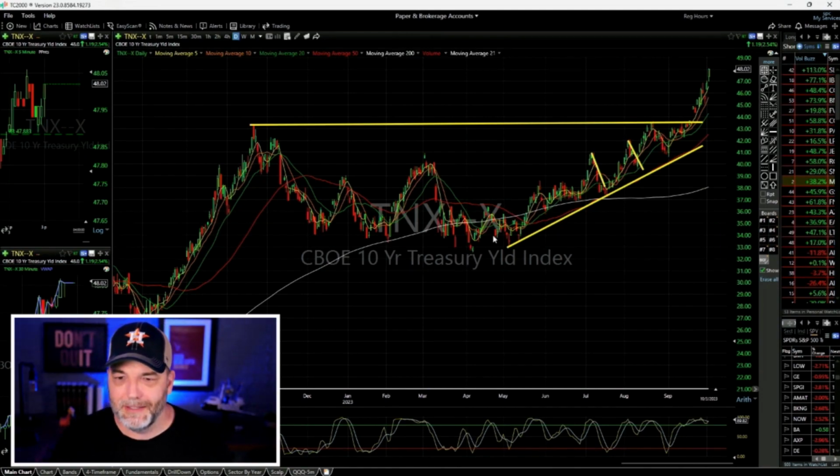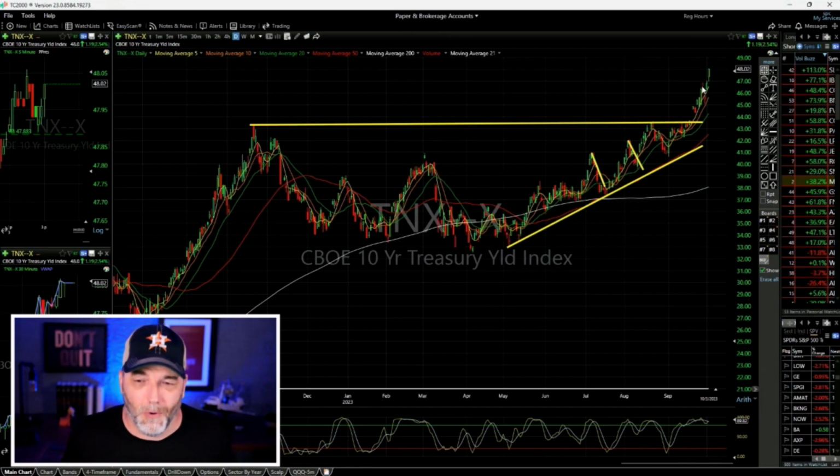The 10-year yield is your main driver of why there's so much market weakness. Honestly, it surprises me we're not trading much, much lower than where we're currently at. If you look at how well the SPY has held up versus the 10-year, it actually hasn't done a bad job of holding up relative to this huge spike in the 10-year.